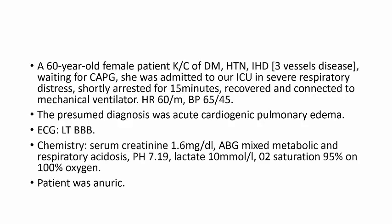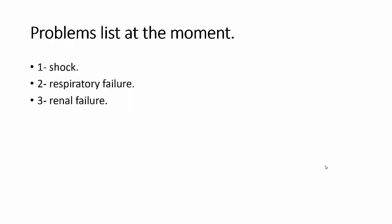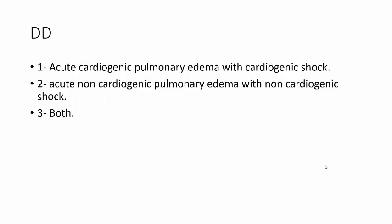ECG, left bundle branch block. Chemistry, creatinine starting to increase, 1.6 milligram per deciliter. ABG, mixed metabolic and respiratory acidosis, pH 7.19, lactate sky high, and oxygen saturation 95 on 100% oxygen. Severe hypoxia and shock and arrest. This is a very grave picture and a very bad state. The patient was anuric and cardiac enzymes rising. Problem list at the moment, very bad list: shock, respiratory failure, renal failure.